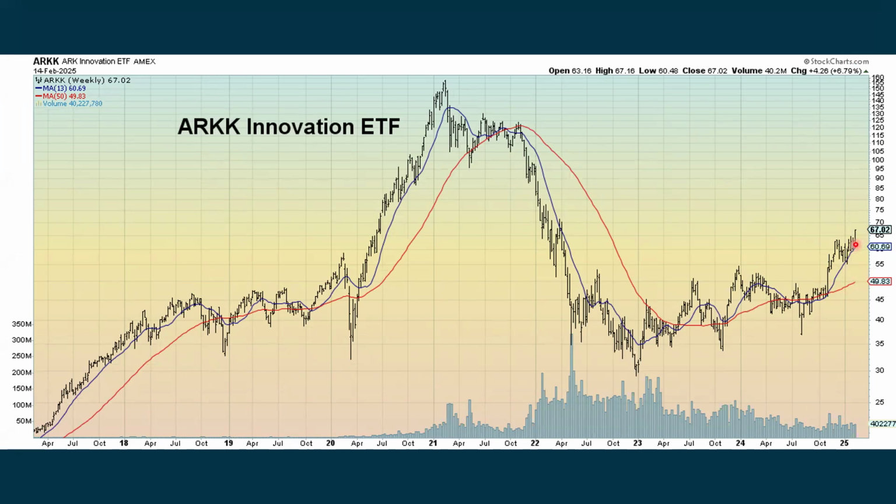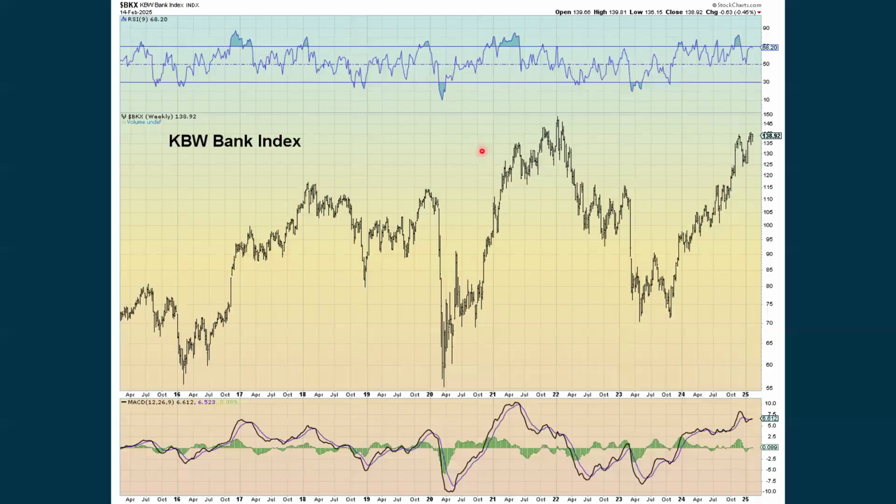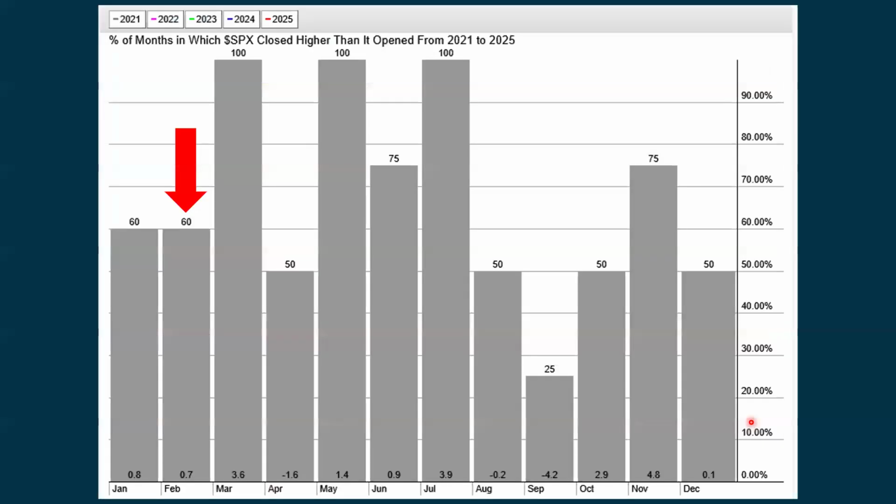Had an up week, up 6.79%, but a long ways to go to be the darling that it once was. And the banks are holding up here with the longer term chart. We're looking good with the RSI, looking good based on price. We're trying to get back to positive with the momentum.